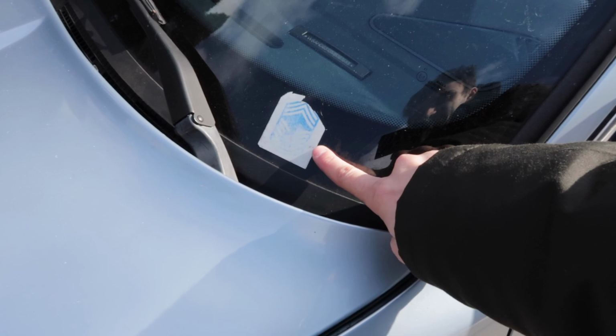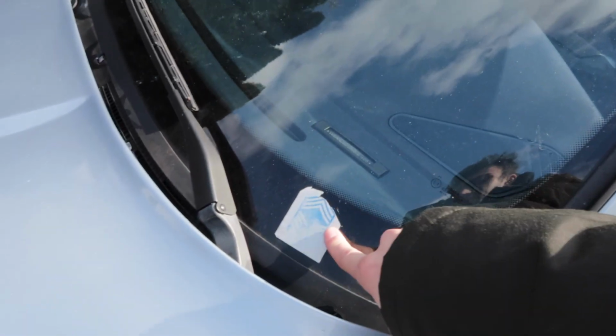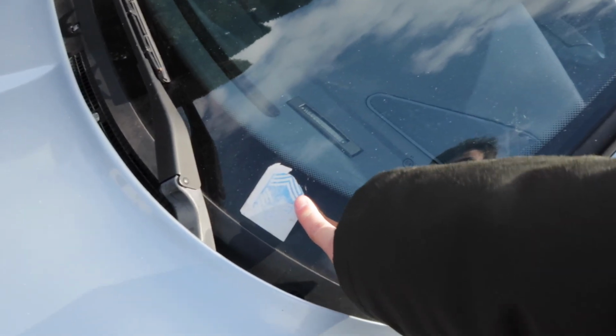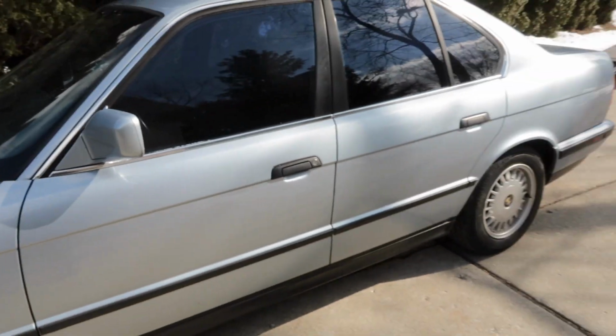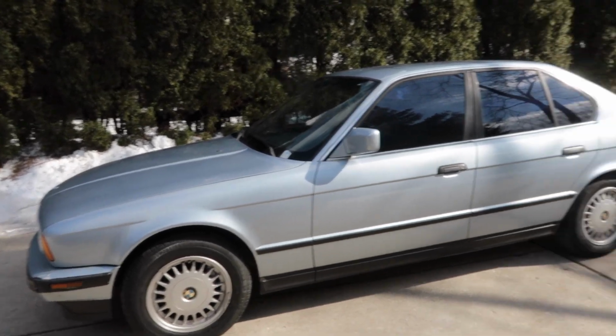Indiana Sheriff Association. This is a Master Sergeant-like emblem. Allegedly, the previous owner, before the guy I got it from, was a Master Sergeant in the military. And actually, this was his car, and he passed away. And the guy I bought it from got this from an estate sale for him. His kids were selling off all his stuff. He had a few toys.